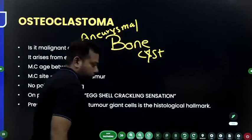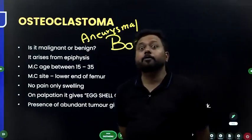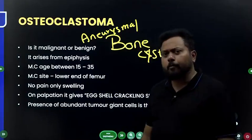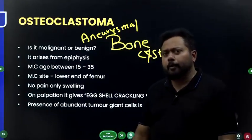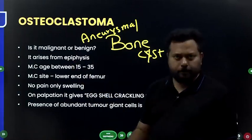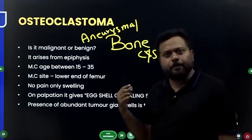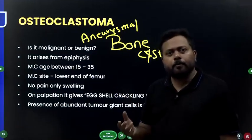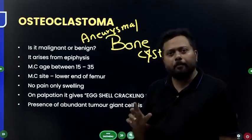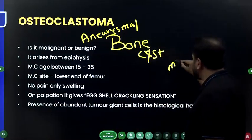Aneurysmal bone cyst. This is the closest possible differential diagnosis for osteoclastoma, because in both aneurysmal bone cyst and osteoclastoma, radiologically it will show you an osteolytic lesion, just osteolysis. When you take a biopsy or a fine needle aspiration cytology, in both aneurysmal bone cyst and osteoclastoma, you will see multinucleated giant cells.